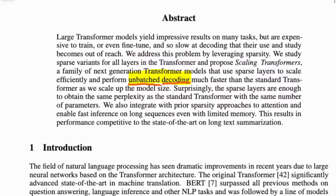So they say, surprisingly, the sparse layers are enough to obtain the same perplexity as the standard transformer with the same number of parameters. So they have the same number of parameters. It's just that they activate them sparsely when forward propagating, which is much faster and needs much less memory. And this results in the same perplexity when language modeling. So essentially it means that the performance is on par.